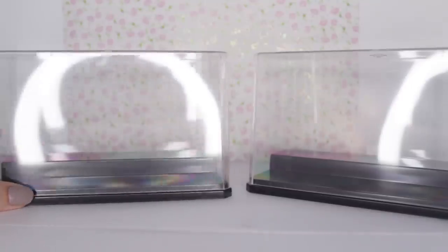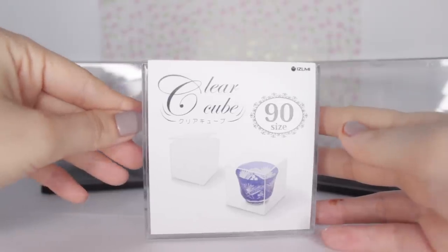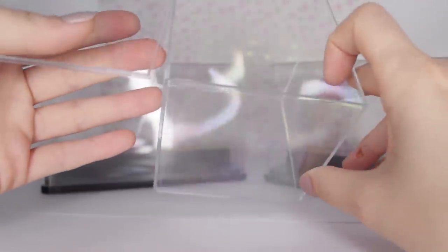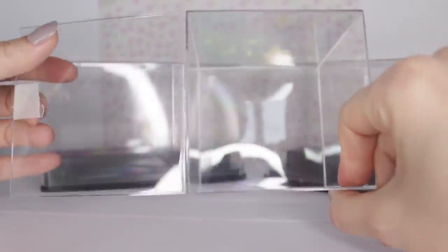And I also got one small one. I haven't opened this one yet. It's a clear cube. Okay, here we go. So, that opens up. It doesn't actually have a hinge, it just has a piece of tape, so that's kind of a bit budget.